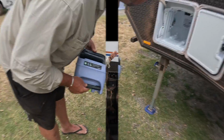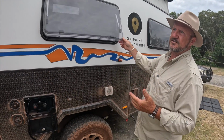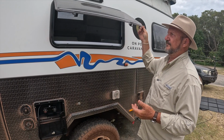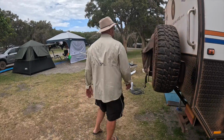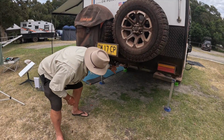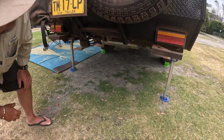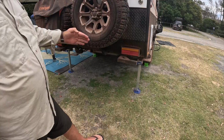Yep. Coming around the side of the van here, you've got a couple of very big windows. One over the seating area and one over the bedroom area. They're terrific. And moving around the back, got 2 spare wheels here. Lots of good exit clearance. So you'll see that shape there. Going over a big ditch and coming out, your exit angle is very good.